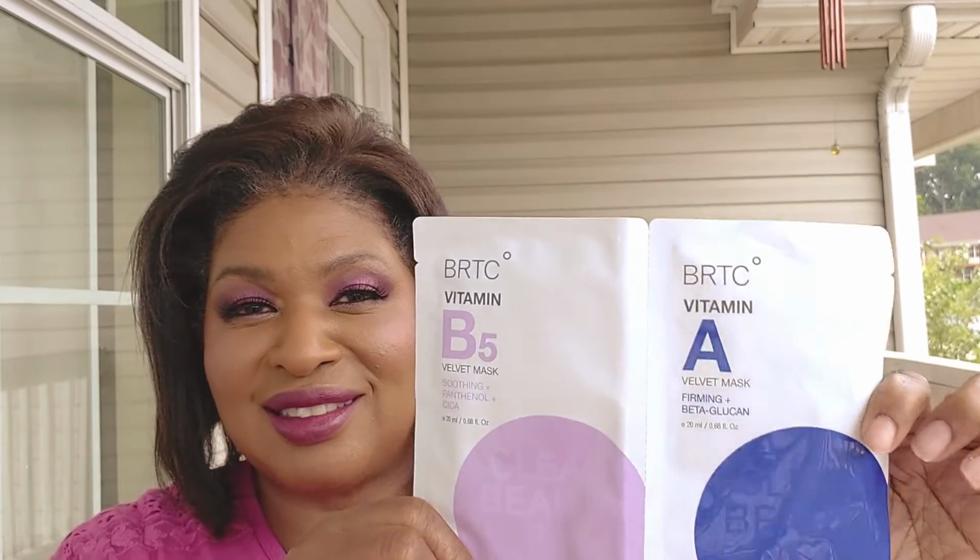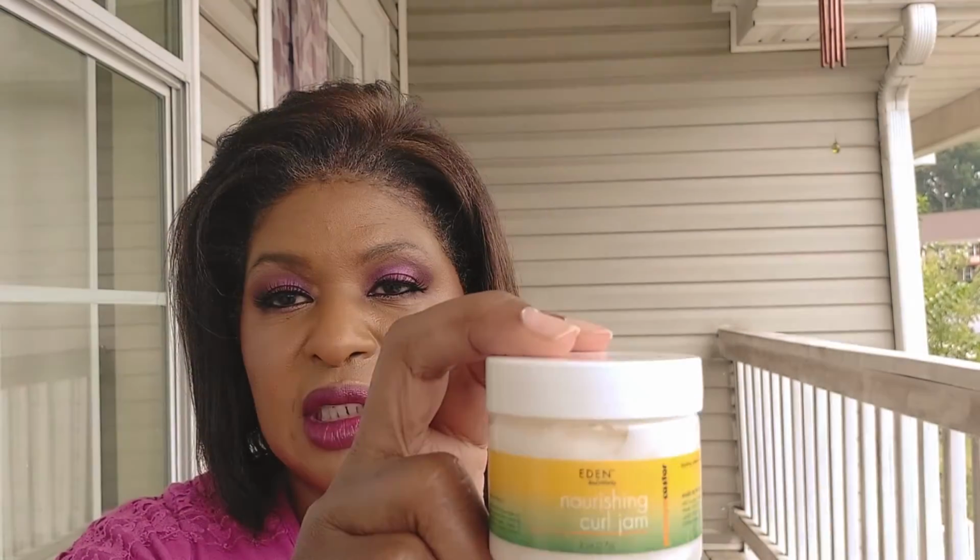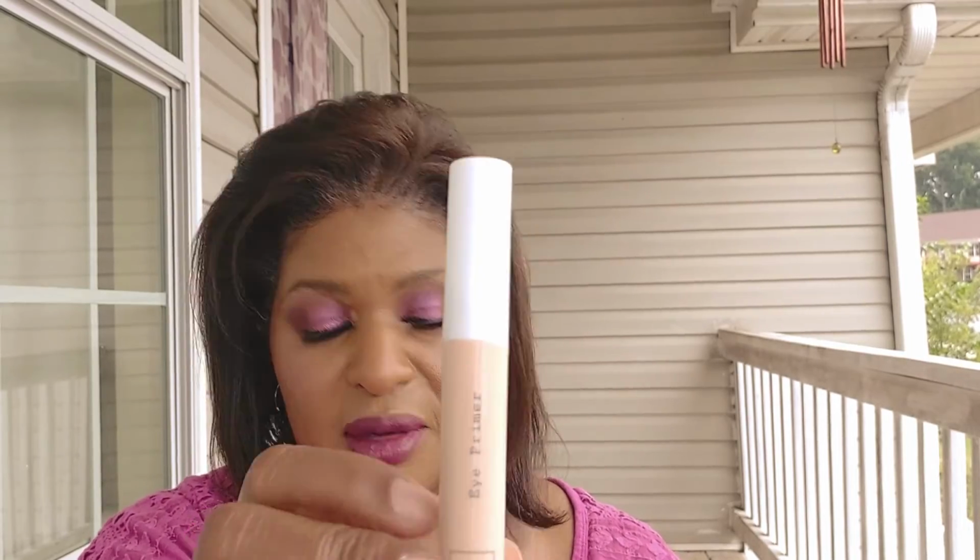Alright, so for the September Ipsy, I got 2 BRTC facial masks. Tatcha, the Rice Wash Facial Cleanser. The Eden Body Works Nourishing Curl Jam. The Lower East Side Full Brow Gel. And the M2u NYC Eyelid Primer.